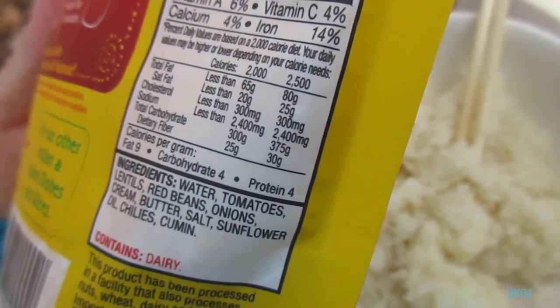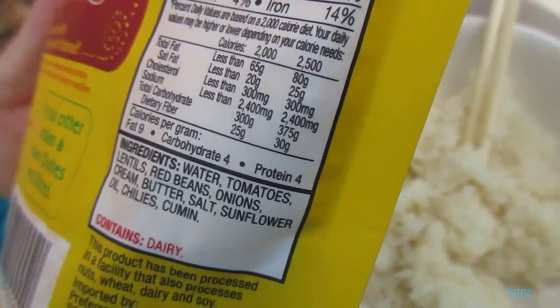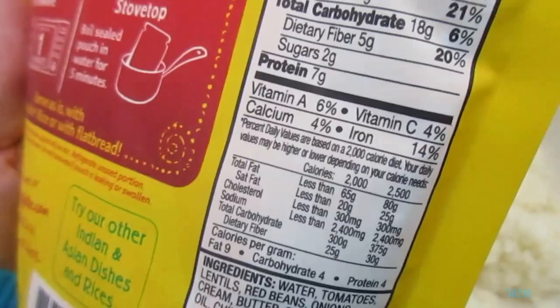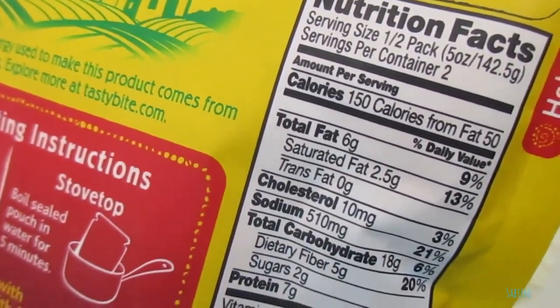We decided to just make rice again like we always used to. Let me show you the ingredients. And the nutrition facts.